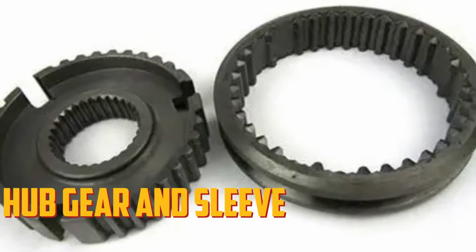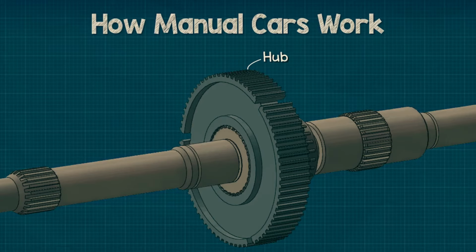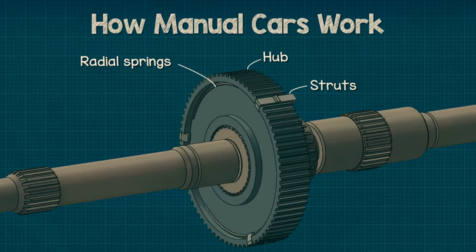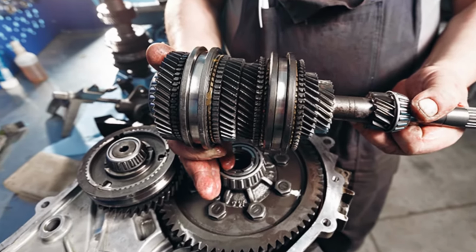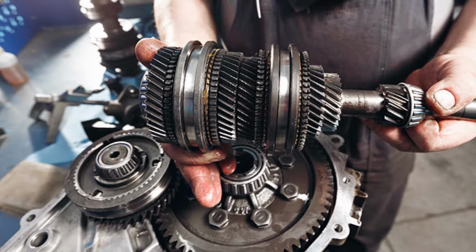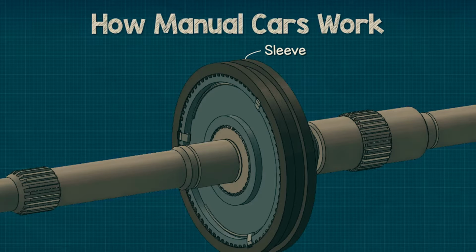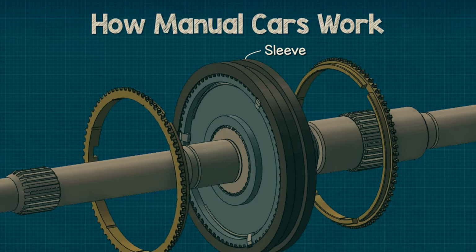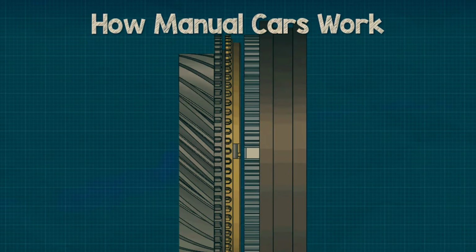Hub gear and sleeve. There is a hub gear that connects two different gears. The hub gear, for instance, sits between the first and second gears as well as the third and fourth gears. In a way, it functions as a bridge between these gears. The hub gear cannot be freely turned because it is attached to the transmission shaft. Your manual transmission will have trouble shifting if the hub gear is damaged or worn out. The hub gear's main gears are engaged by the hub sleeve. The hub sleeve can also move to the right or left depending on where the gear shifts. The hub gear serves as the engagement's deliverer and is located between the main gear and the hub gear.